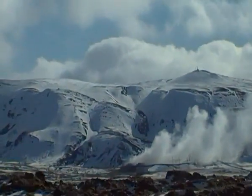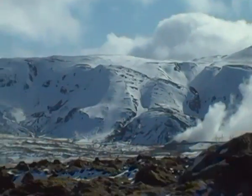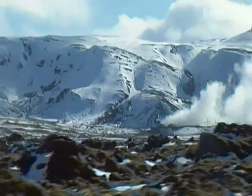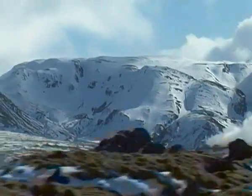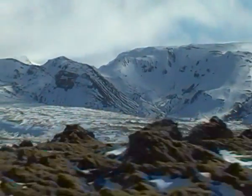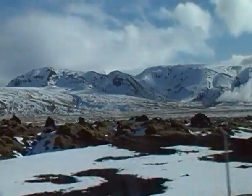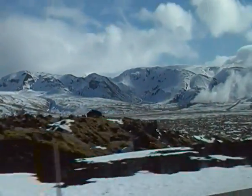So water that drops down here, rainwater, it turns to steam. And here in this area, we have made a power plant, and you can see the steam coming up from the power plant. They made drill holes, and the steam comes up with a lot of pressure. They have pipelines that lead into the power plant, and the pressure of the steam turns the turbines and produces electricity. In this area we have at the moment two power plants like this.